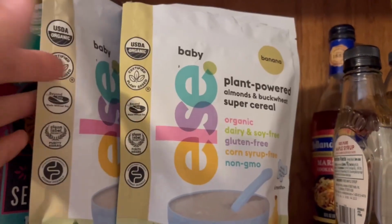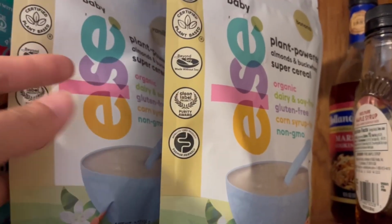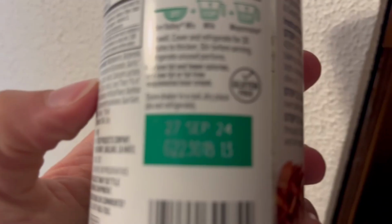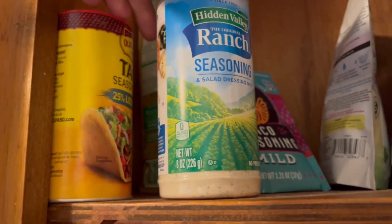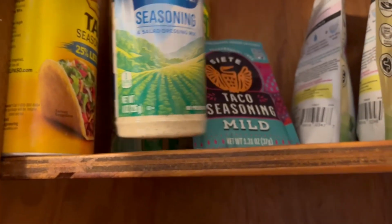So he's got 2 of them in different flavors, banana, vanilla. This, I don't know if this is good anymore. Let me check the date. It's still good until September, so I gotta keep my eye on that. So I'm probably gonna use this soon. I'm gonna make something with that.